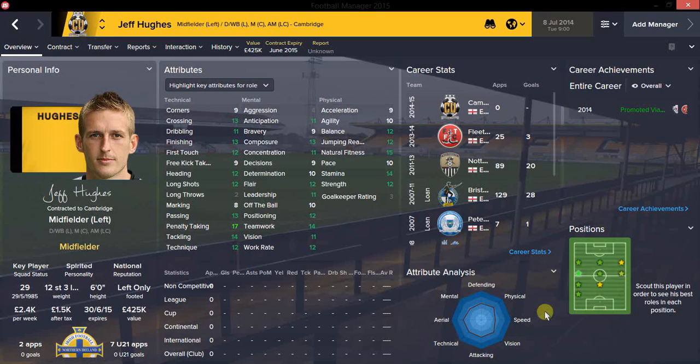Now left midfield, if you're looking for a bit of experience, Jeff Hughes, age 29, of Cambridge is your player. He's played at Peterborough, a good loan spell at Bristol Rovers where he racked up 129 appearances, getting 28 goals in that time. Then he went on to Notts County and got 20 goals in 90 appearances. Then on to Fleetwood and now of Cambridge.